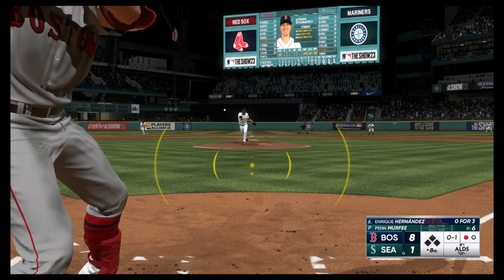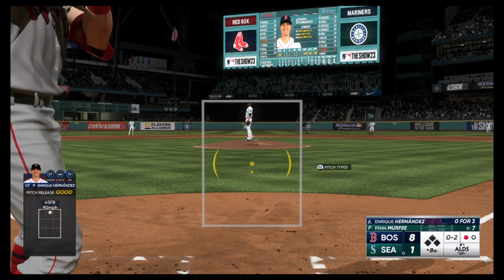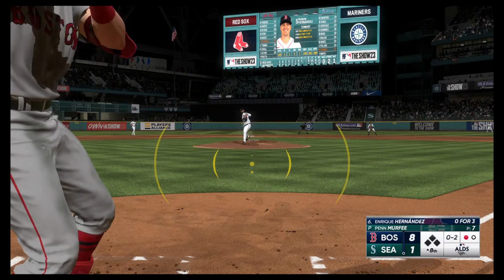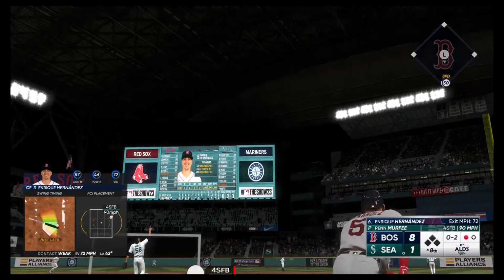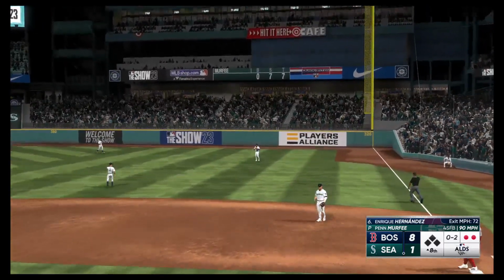At the belt and fires. And a strike in there. 0-2 is the count. High fly ball, right field. Hernandez settles underneath it, brings it in, 2 away now.